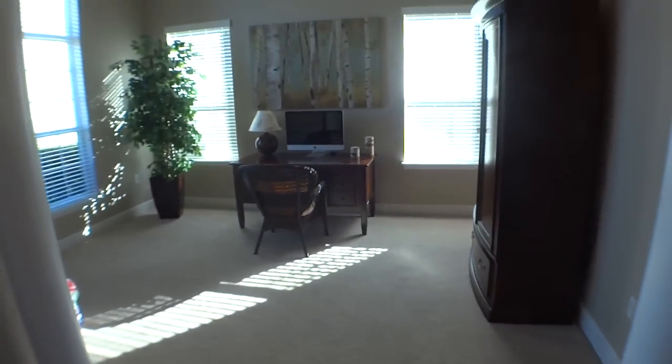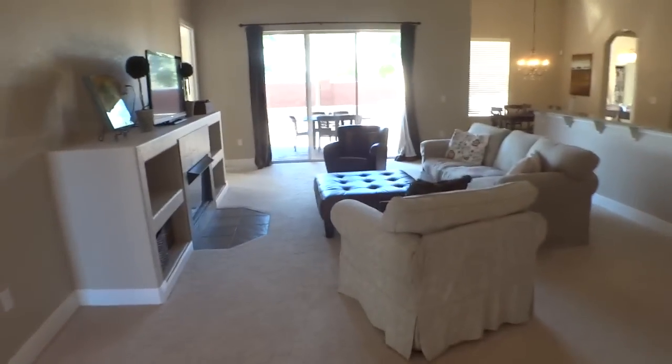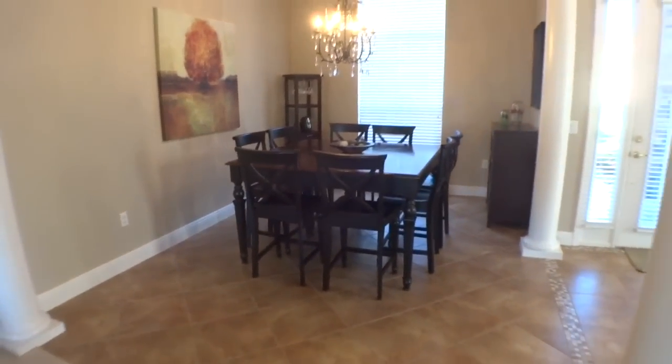The home has lots of upgrades and designer features. As you can see, columns as you enter the home, 12-foot ceilings, granite countertops in the kitchen, stainless steel appliances, also has a gas fireplace. Beautifully decorated, so let's have a good look around.